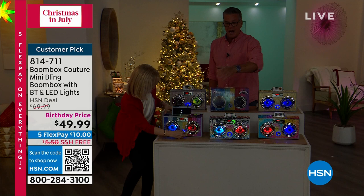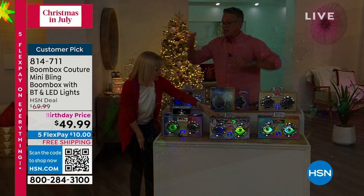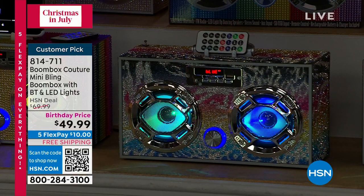All right, Rob, keep me posted. Is it called Leopard, or what is it? This is the Leopard. It says Leopard/Zebra. That's what that one's called. Leopard, so we've got two dozen left of those. All right, and that's the most popular one over here.